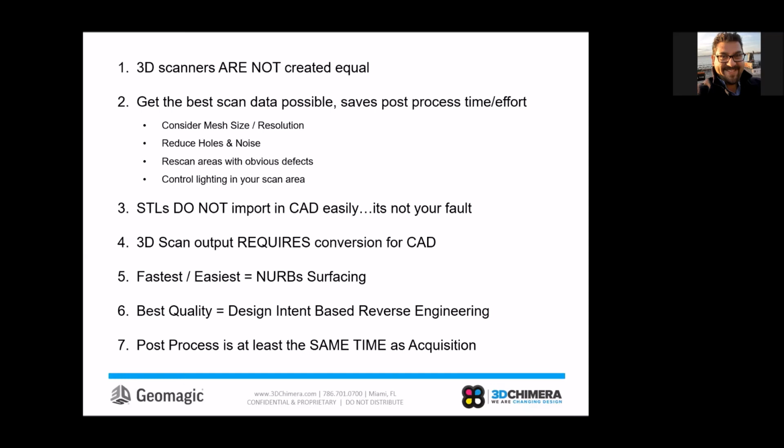We find that usually the fastest and easiest way to just quickly get 3D scan data into something useful in CAD is to do what you showed first, which is that NURB surfacing functionality. It's almost like a one-button touch. It's pretty simple, and it does give you a model that you can cut holes and cross sections and use to cut surfaces and things of that nature away from other objects. And so we find people really do like that.